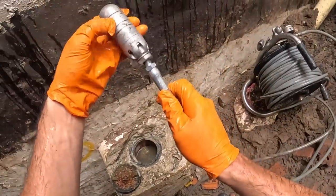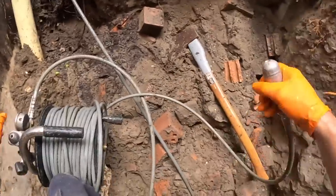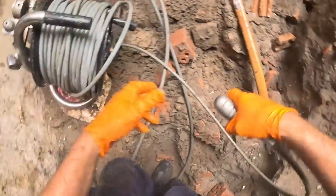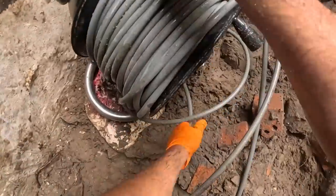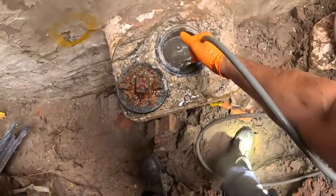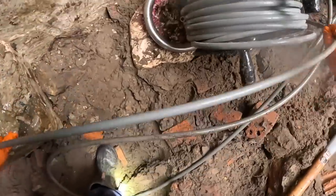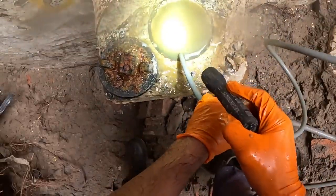All right, we'll try the old machine. That's all right, I'll do it. We'll give it a test. She's working. Down we go. Okay, we're on the blockage now. Feels a little bit rough, but I reckon we'll be there. We'll get there.